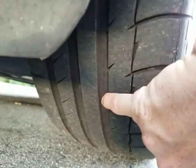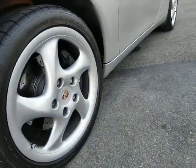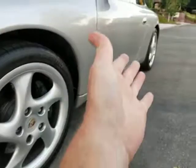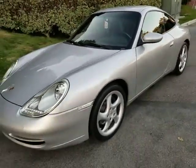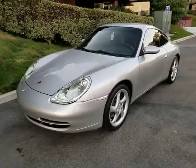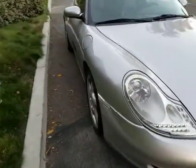The front Michelins, I'd say about the same, about 50-60%, maybe some more, but I don't want to overstate what I have here. The brakes are new, the sway bar links are new. All these older Porsches, the 996s, the rubber bushings on the sway bars are basically bad, so you have to replace all those, and they've all been done.